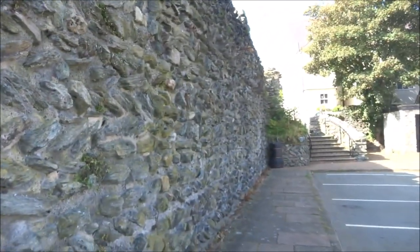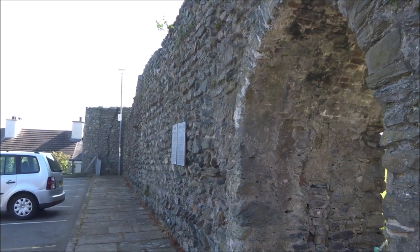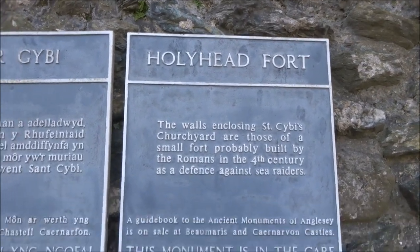So these are the walls, supposedly the Roman walls. This is all it is. There's three walls that exist. More information.